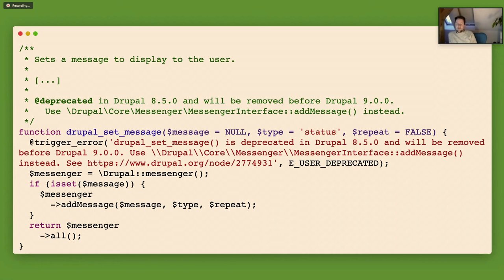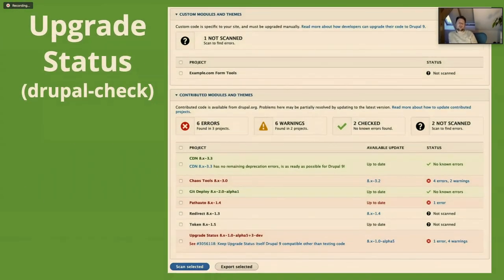The way you find uses of drupal_set_message is either the Upgrade Status project, the Drupal 8 version, or the drupal-check command line tool. Both of them work fine. You can run them on your project. And here's the screenshot of Upgrade Status. It tells you how many errors were found in PHP tools and Upgrade Status itself. You can go in and look at the list of these deprecation errors and fix them. Upgrade Status even checks your info YAML files if you use the new core version requirement. It will check your CSS library definitions, etc. So basically, it does a complete scan of your code base and tells you what to fix.